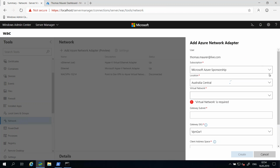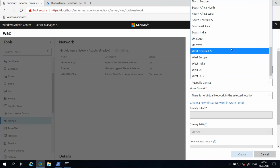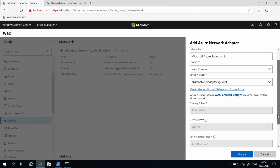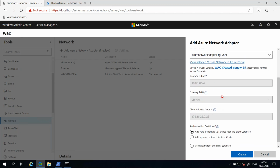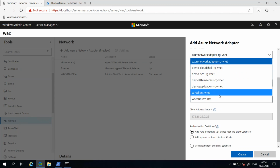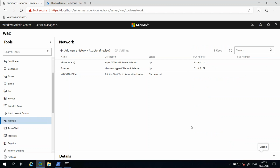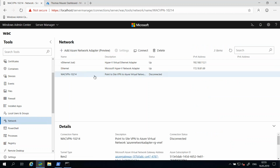Let's see if that works. Because I did it already, I just want to show you the wizard. You can see, okay, this is the description I want to set. This is the Azure region I want to connect to. Let's say I go to West Europe. You will then see I have different virtual networks here. If I already have a gateway, you can see the fields are already grayed out. If I don't have a gateway in that virtual network, let's for example pick this one here, then I can configure the VPN gateway, which runs in Azure, directly from Windows Admin Center. And if I click create, this will start creating everything in Azure, as well as the point-to-site VPN using the different certificates I need. I did that already, and I just want to connect.